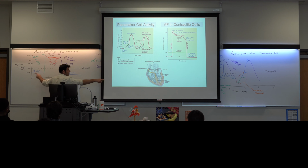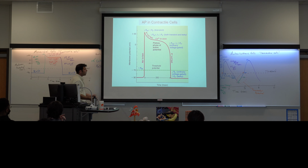I tried to make a comparison of both of these two things, and here is our more detailed example of what we just drew. Again, as soon as we come off of this resting phase, the permeability of sodium ions is through the roof. It's sodium moving into the cell that depolarizes all the way up to +30. And then for a brief period of time, potassium leaves the cell. That causes this short repolarization.